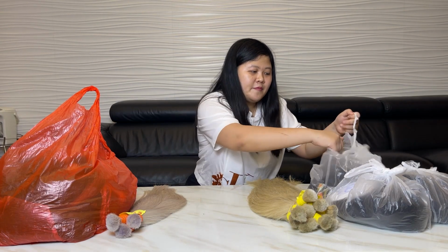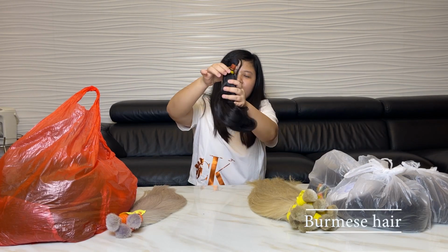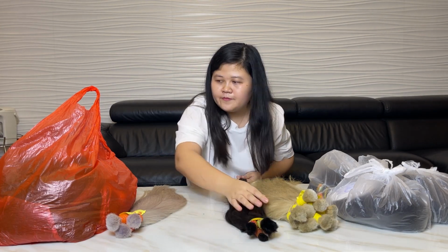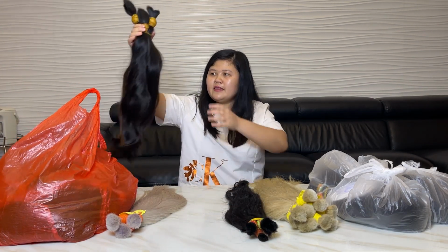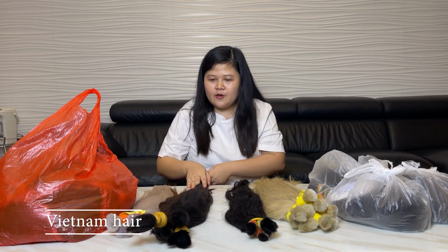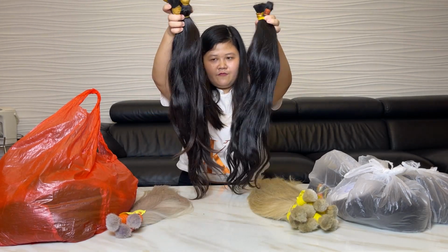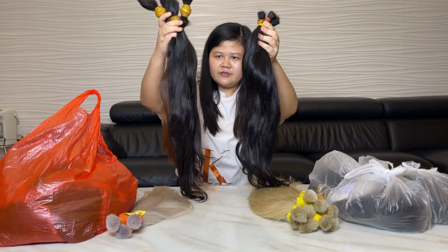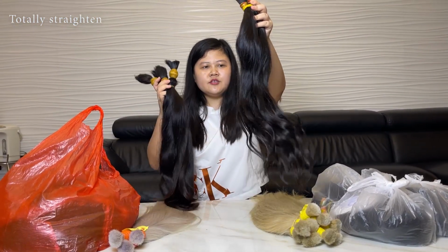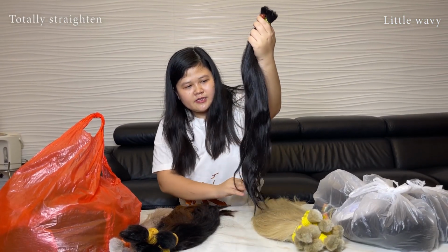We have some Burmese hair cut from a donor here. That's the Burmese hair cut from a donor, I just showed you in the last video. And that is the Vietnam hair cut from a donor. Okay, we will compare that. You can see the difference. The Vietnam hair is totally straight, very straight, and the Burmese hair is a little wavy. Just a little wavy.